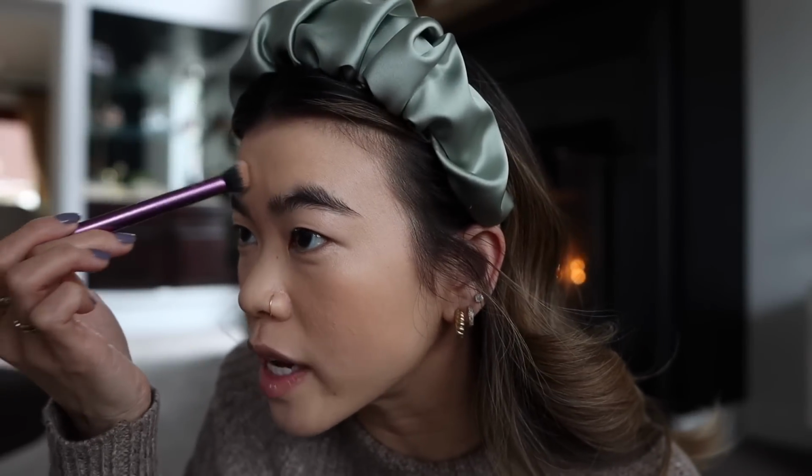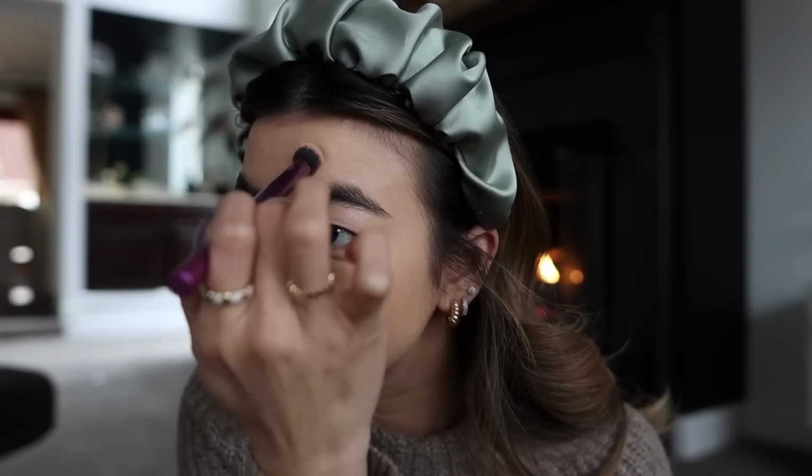Whenever I do this, I like to pat it onto the breakout and then kind of blend it out and around. This is my #1 hack if you struggle with acne like I do. Especially for all day makeup wear, this will legit save your life if you're trying to conceal. So that's my entire base that I do for my makeup. And you guys are getting a really close look at this.